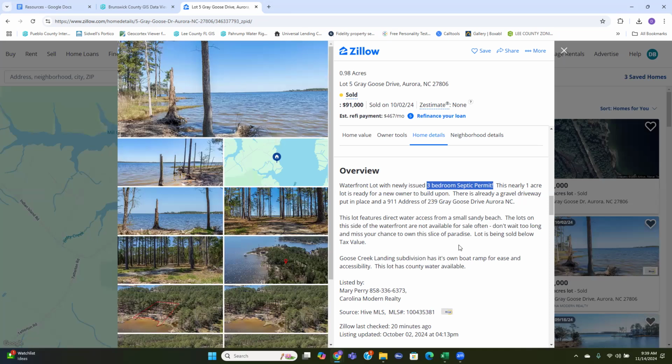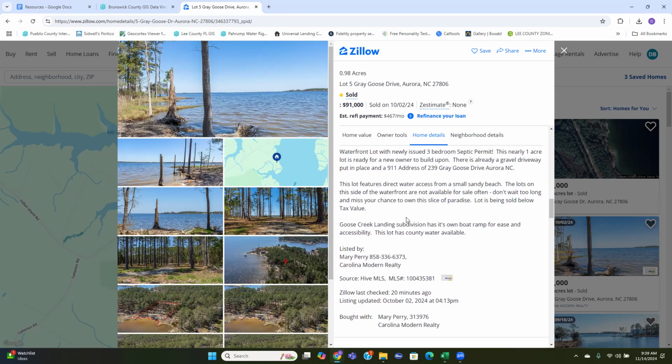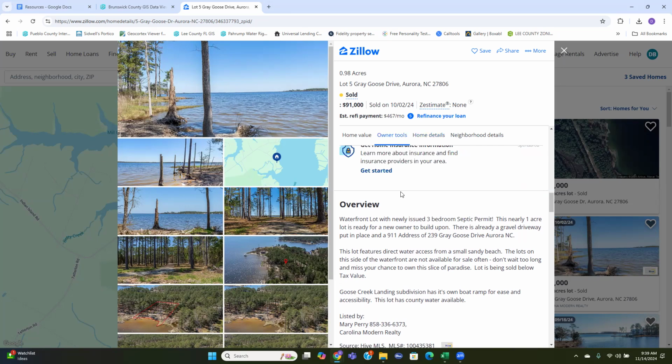From there, you then call the local experts, call the realtors that have sold a lot of land, call Mary and ask, hey, I see your listing. You sold this. We have a similar lot. We're going to need a realtor to sell. Just making sure we don't mess up before we buy it. Is there anything else I should be aware of? Do we have to get a septic permit? I see it mentions county water. Do people buy lots if they don't have county water and have to do a well?